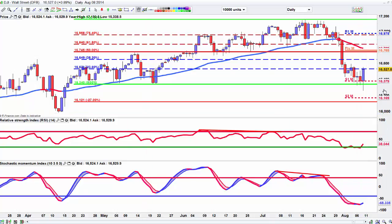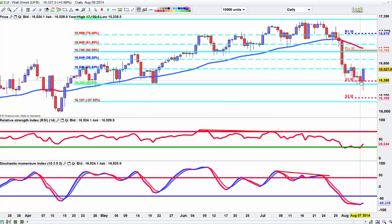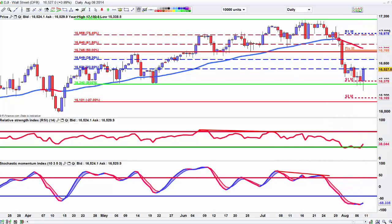However, for the bulls, this was a new low in this run, and that was a close above on Friday. So it was significant on Friday.